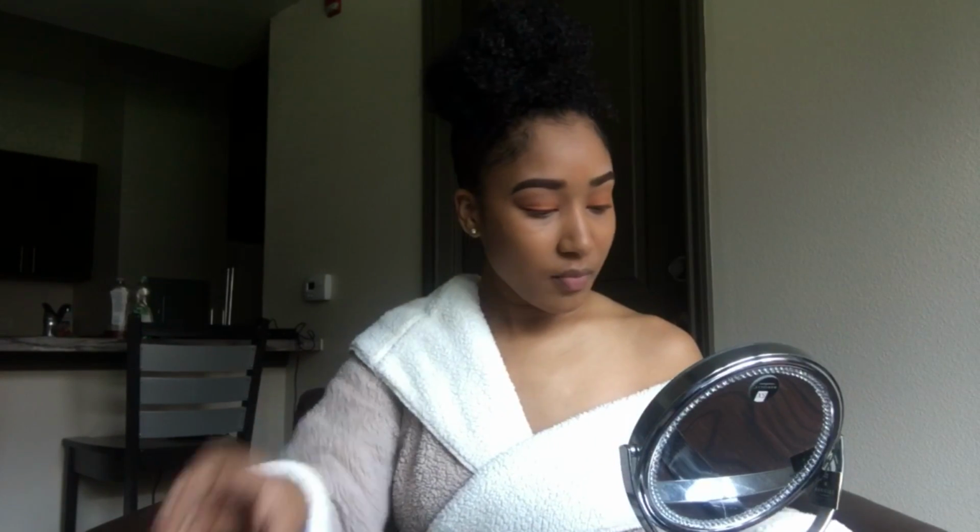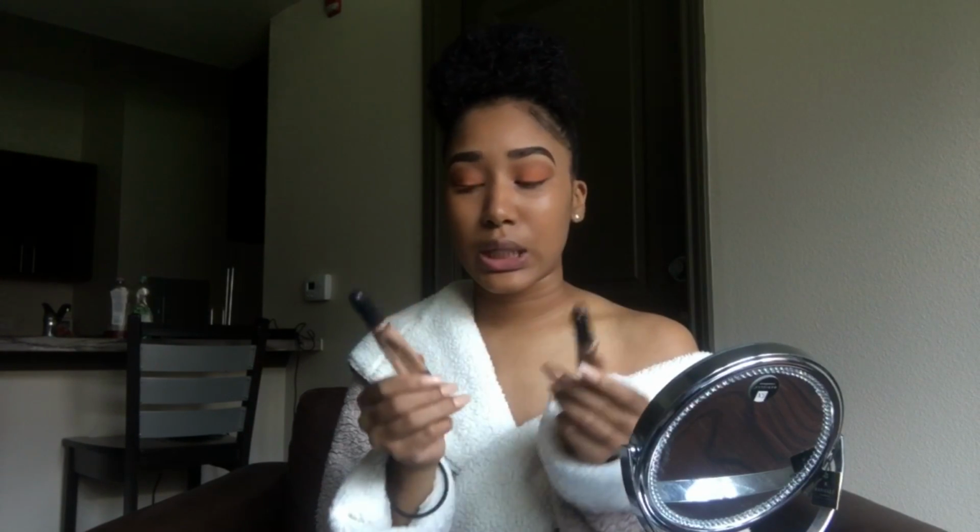Okay, so foundation is done. Now I go back and forth between this shade and the shade one shade lighter than this. I'm not even really sure. It might be the Y435. Moving right along. So next, we go back into our LA Girl Pro Concealers.